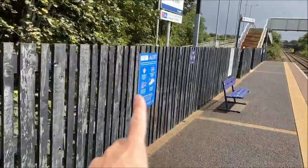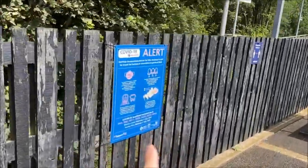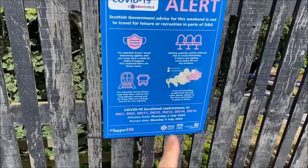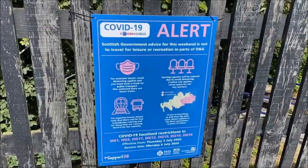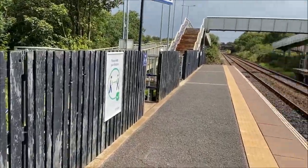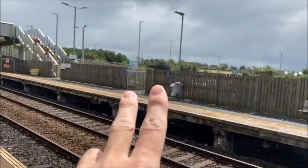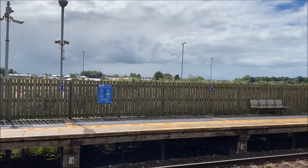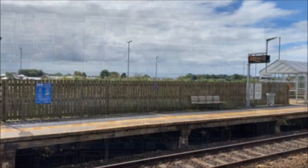This was for when Gretna and the Annan area had a little cluster of cases. As you can see, the dates were from Thursday to Monday. You weren't allowed to travel out with 5 miles. That really does need taken down. And then you've just got about keeping distance here. So they have put up little signs, especially there's another couple of the little keep your distance ones over there as well. And they are scattered all across the fences if you can see them.